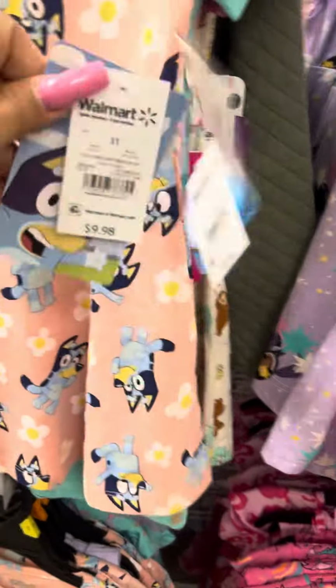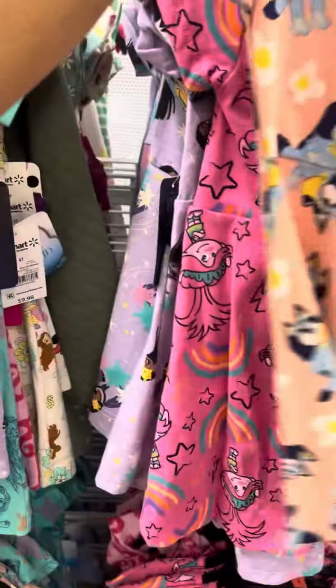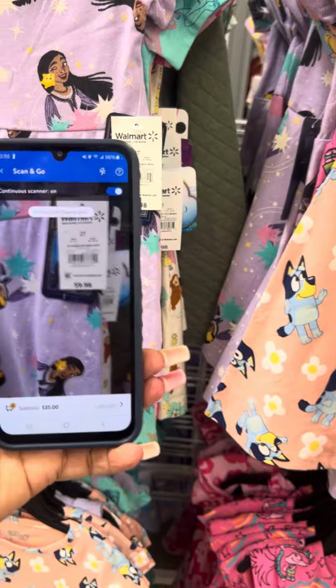I also found the Bluey. Here's the Bluey. Here is your barcode for the Bluey. These are also on clearance for $2. I also found, this is another Wish. These are also $9.98 at this location. These are also for $2.